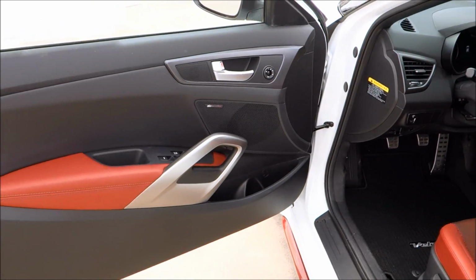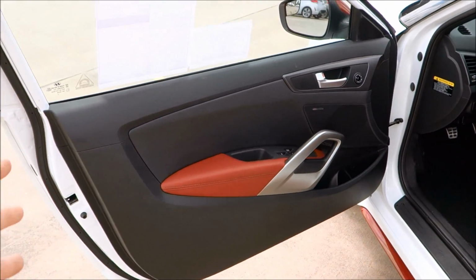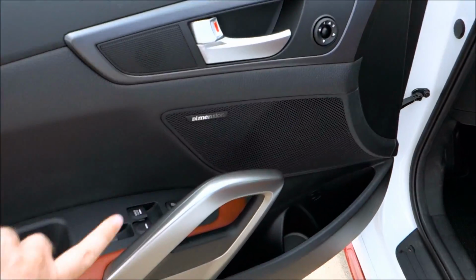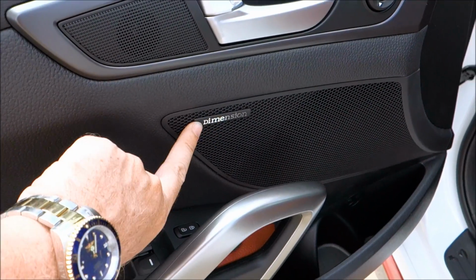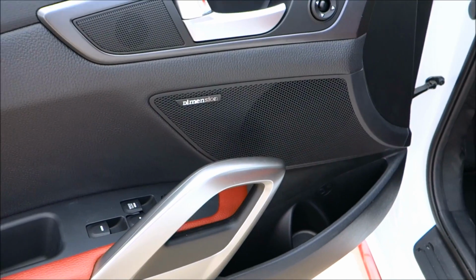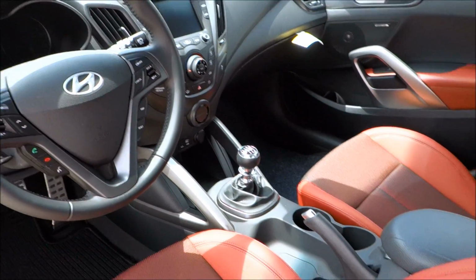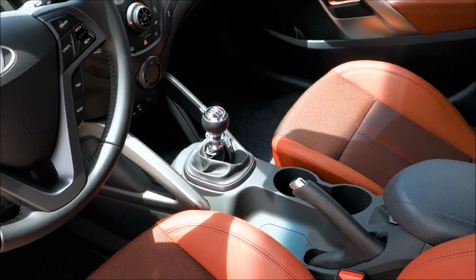For starters, it's the same asymmetrical design, so one big door here on the driver's side and two small ones on the other. On this R-Spec, you get the upgraded Dimension audio system as standard, but you don't get things such as a panoramic sunroof like on the Turbo technology package. You don't get navigation, you don't get push-button start, and like I said, it only comes as a stick.